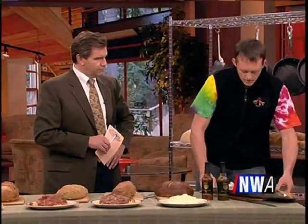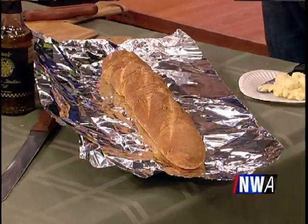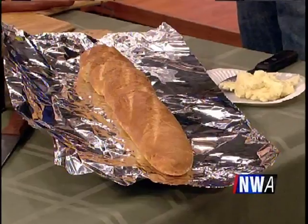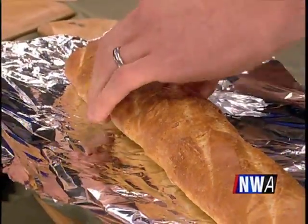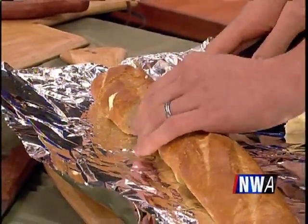So what I got over here is a simple baguette, so you can go ahead and make garlic bread at home. I took some butter and some olive oil, salt to season it, and some garlic cloves. And it's simple. Just slice your baguette like we have here. We're going to separate the pieces, and you're going to go right in between each piece with the garlic butter. So you go right down the line here, 3 or 4, however many you need.